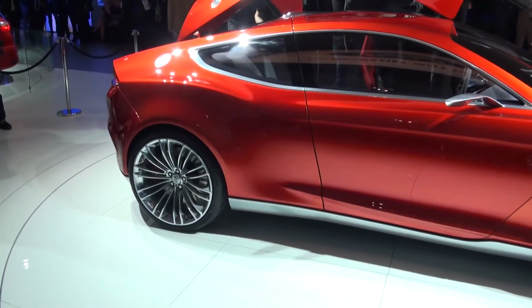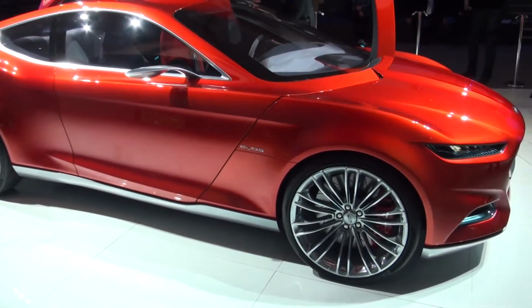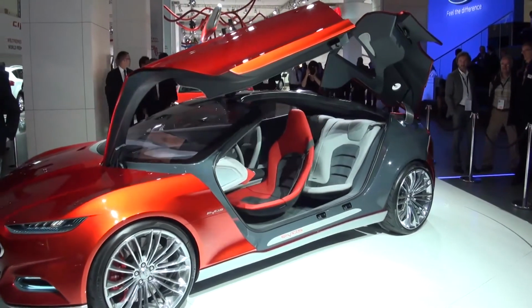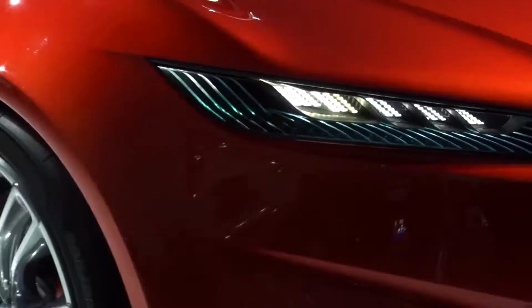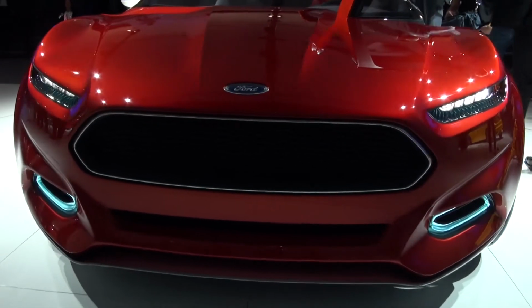Tim? Yeah, well, I have to say the highlight for me was probably the Ford Evos. It's a concept car, obviously, but it's a real showstopper. It's the kind of car that just makes you stop and stare, and it's got some great features on it, like the double gull-wing doors. Obviously, they'll never make production, but it's really got the wow factor, and if any of the features from that end up on some future Fords, I can't wait to see them.